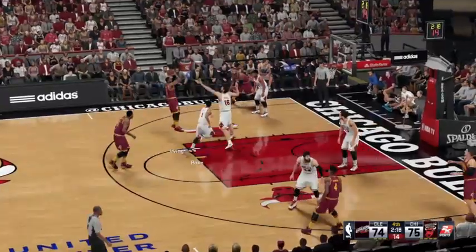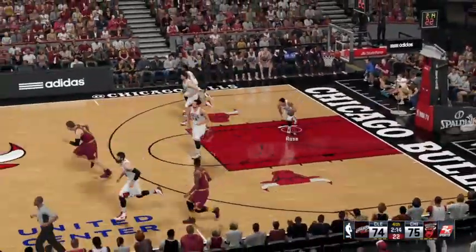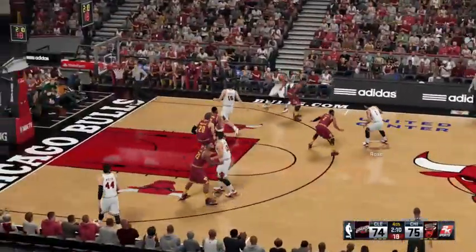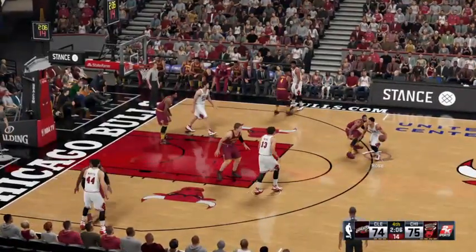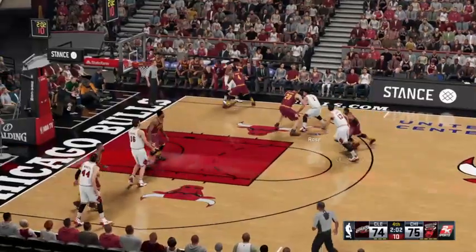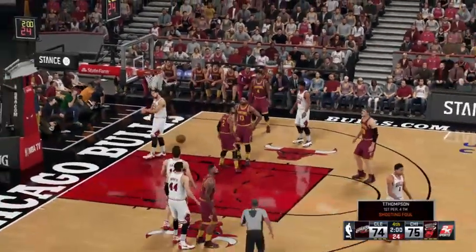Thompson, a screen on Rose. Irving drives in. Some solid defense from Gasol. Chicago leading. Rose with the ball. He's picked up by Irving. Rose with the ball. Down low. Here's Noah. So the whistle blows on the shot and 2 free throws for the contact right there.